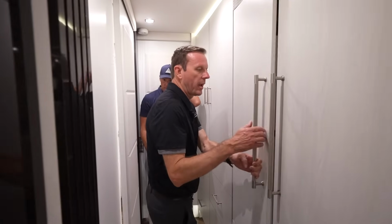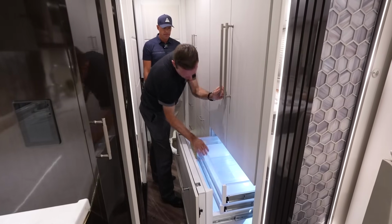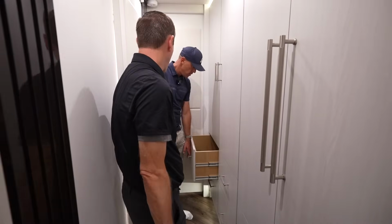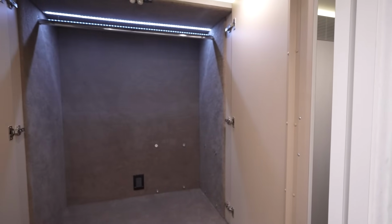So you got the Fisher Paykel refrigerator. This has the ice maker in it as well. And then you've got just a huge wardrobe here, and then just huge storage here. So lots of storage here in the hallway. Yeah, absolutely. Huge closet in the hallway.